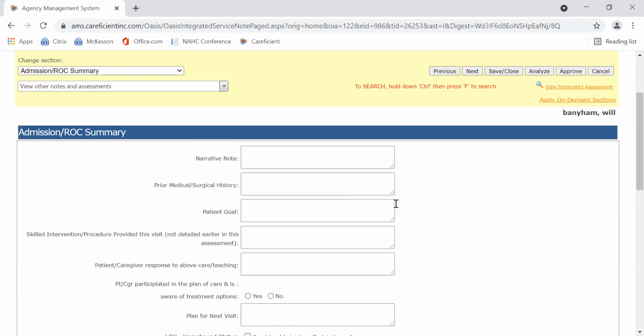This is what you want to think of as your clinical note. So remember how in McKesson we did our Oasis with the integrated assessment and then we had a clinical note. This here is where you want to chart. This 77-year-old male went to the hospital for blah, blah, blah, returned home. Leslie and Delia and Jeannie worked on this admission ROC summary, where we'll put in here the prior level of function. That will be added to this note.